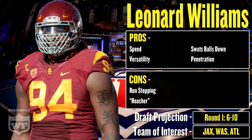I think Washington would be an interesting fit for his size at 300 pounds. They play more of that 3-4 defense. Atlanta more of that 4-3. I don't know if they're shifting or if they've done more of a hybrid this year, but those are some teams to watch out for with Leonard Williams.